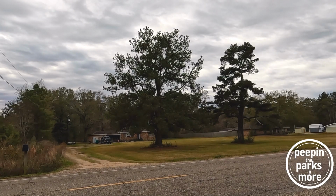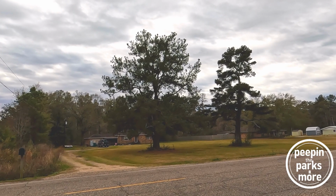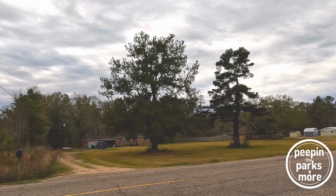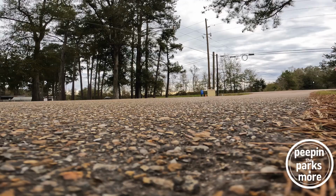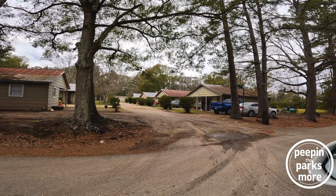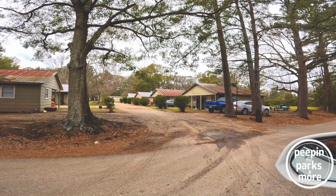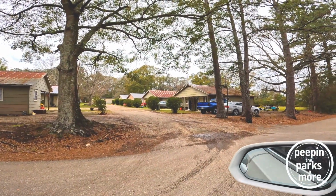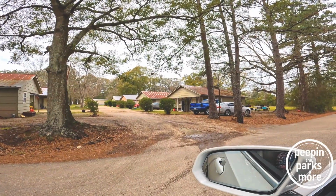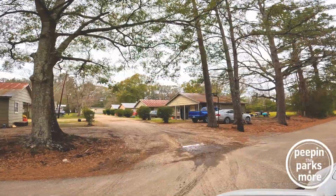This is the biggest pine tree I've ever seen. I guess when you're in the South, you identify as an oak tree. All right, here we are. About to pull in. Coming to get some photographs for the listing.